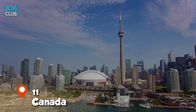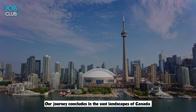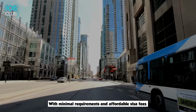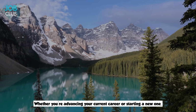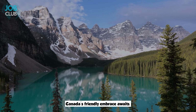11. Canada. Our journey concludes in the vast landscapes of Canada, where obtaining a temporary work visa is remarkably straightforward. With minimal requirements and affordable visa fees, Canada welcomes professionals from nursing to STEM fields. Whether you're advancing your current career or starting a new one, Canada's friendly embrace awaits.